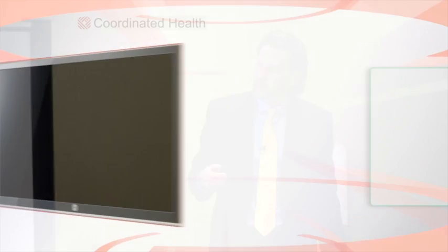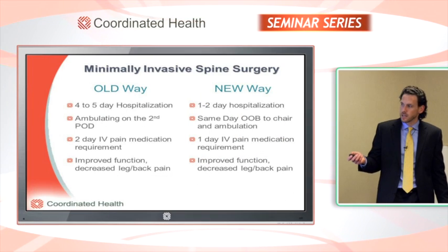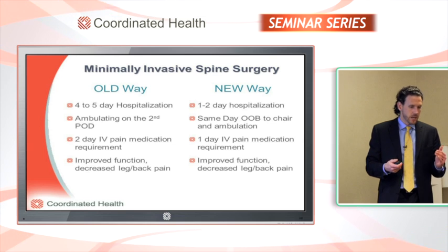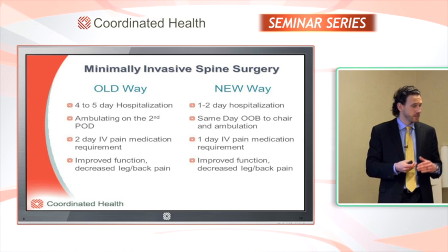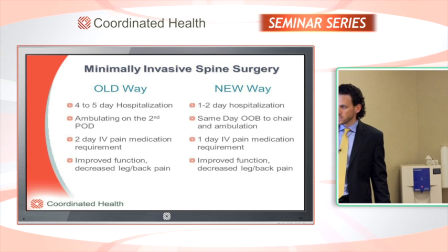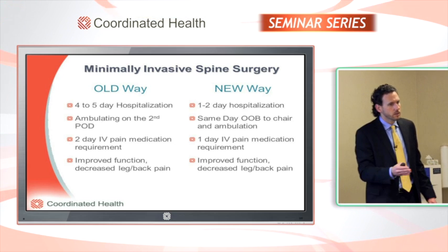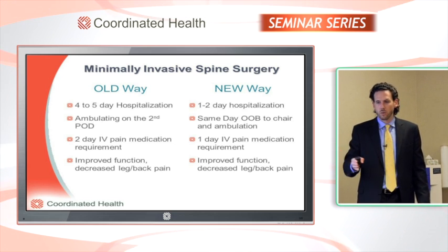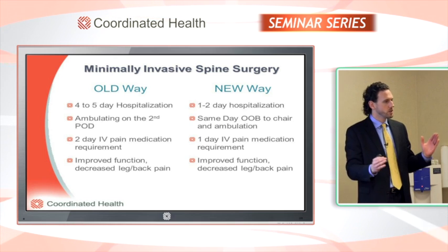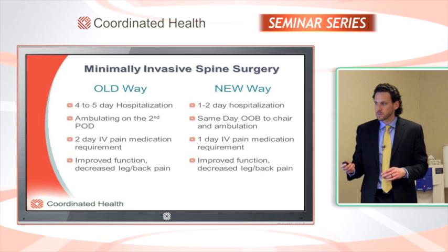So I think one of the great things about minimally invasive surgery is the hospitalization. With an MIS decompression, sometimes you can go home the same day. Even an MIS fusion, worst case scenario, a 1 to 2 day hospitalization versus the old way. I'll consider it the old way. It's probably a misnomer. I shouldn't call it the old way. I'll call it the standard way. Oftentimes a 4 or 5 day hospitalization.